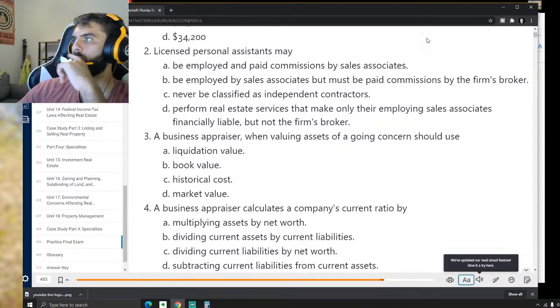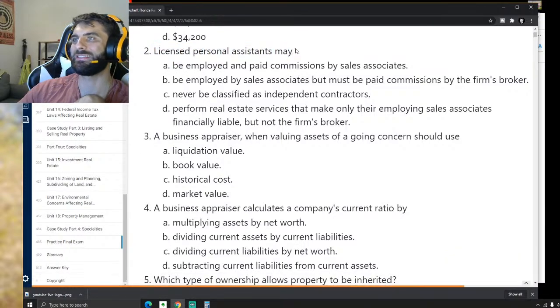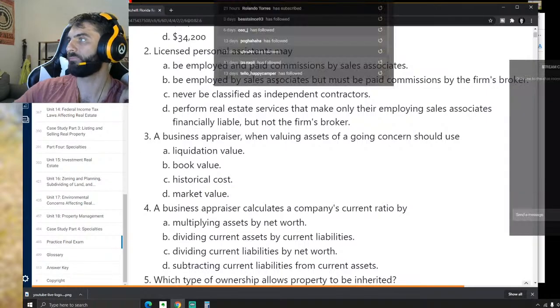Alright, so question 2. Licensed personal assistants may: A. Be employed and paid commissions by sales associates. B. Be employed by sales associates but must be paid commission by the firm's brokerage. C. Never be classified as independent contractors. D. Perform real estate services only if their employing sales associate is financially liable, but not the firm's broker.